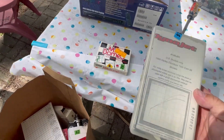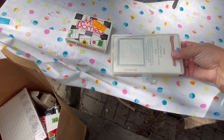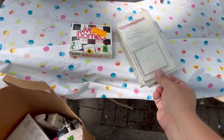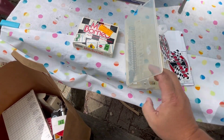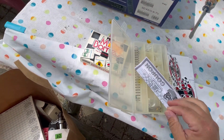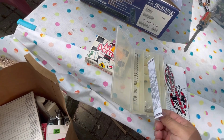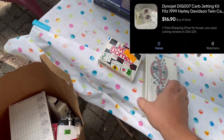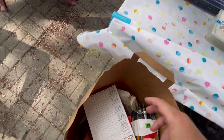This is parts to, I think, a Harley Davidson model, or it might be parts to a carburetor for a Harley Davidson, and that's the model of carburetor. Or no, I wasn't sure, but for 50 cents I was going to buy it. So we'll see. I don't know anything about that, but for 50 cents, it says Harley Davidson model on it, so I'm going to give it a shot.